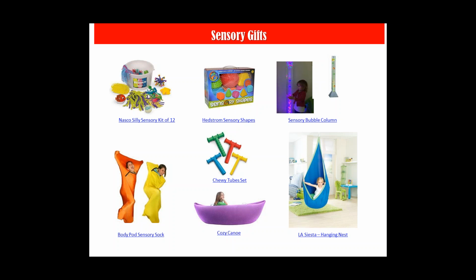He loves them, and it prevents him from chewing on his t-shirts or putting his hands in his mouth and putting bite marks on his hands.